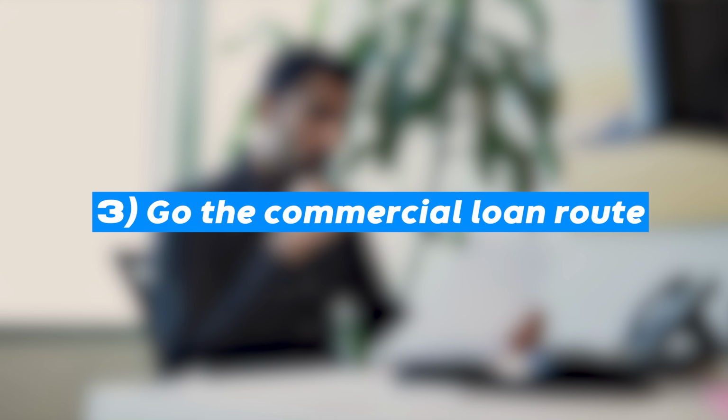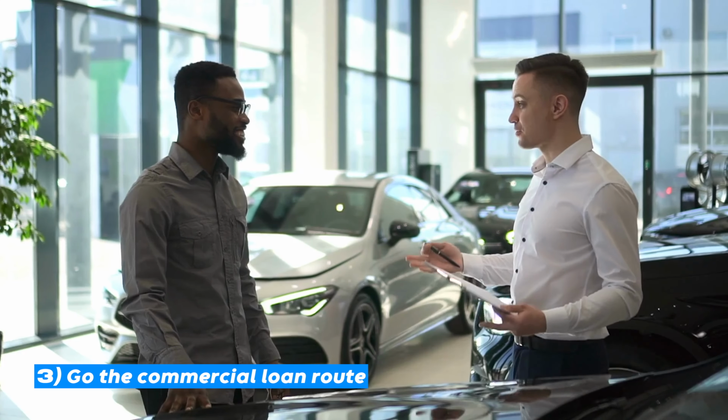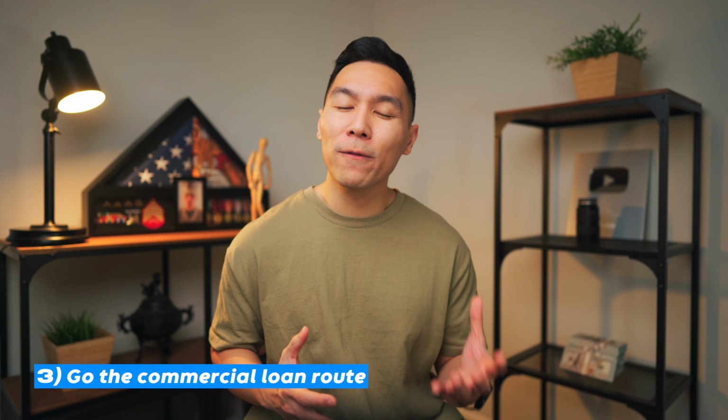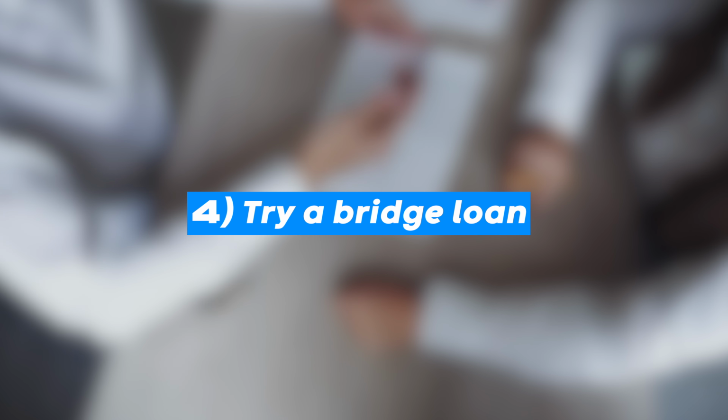Next is to go for the commercial loan route. If you own a business or multiple LLCs, you may be able to get approved for a corporate auto loan, which typically carries a higher interest rate, but may be more flexible in terms of your debt to income ratio. Now, the last strategy is to get a bridge loan.